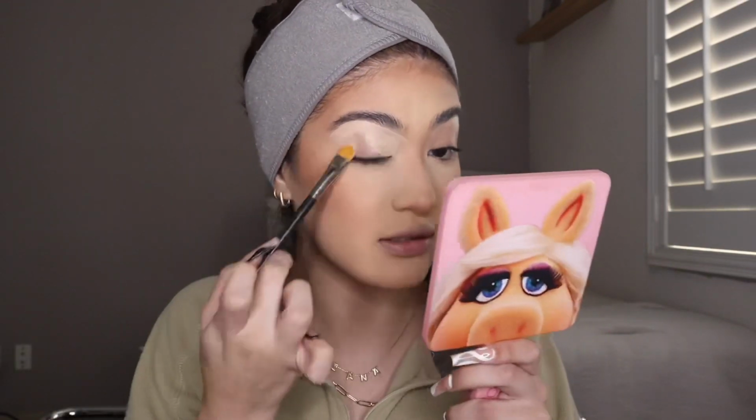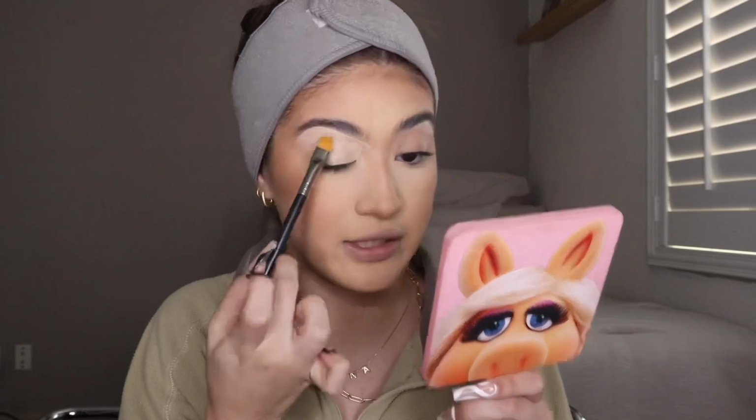Just like that, and literally just cover the whole lid because I'm just gonna add like a bronzer to my eyes just to give more warmth. I'm gonna just take a fluffy brush, I think I'm gonna use this one. This Sephora Collection 27, and then my Fenty bronzer, and I'm literally just gonna use this color for eyeshadow. I don't even think I'm gonna wear this.